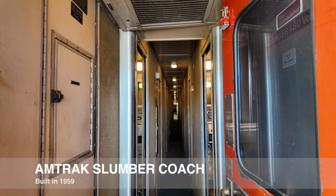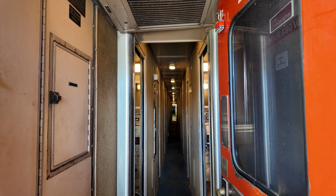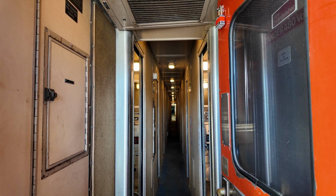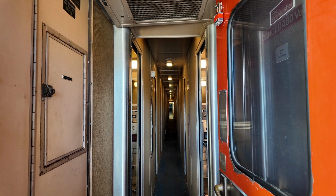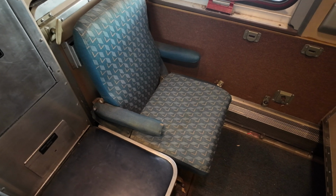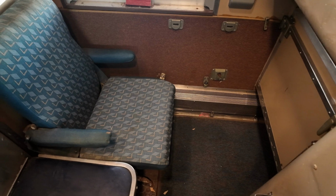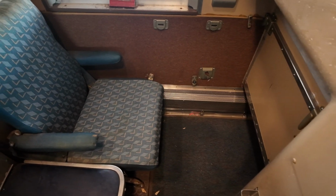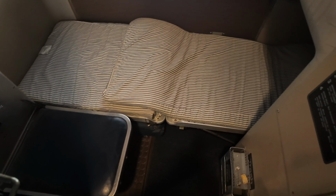This is an Amtrak slumber coach that was built in 1959, so it's relatively modern for this museum. It provided coach sleeping compartments, which did provide a little privacy, but as you'll see, are pretty cramped. This is an individual compartment that has a little sink basin in it. It doesn't look very comfortable to me. Here's one that's configured, I guess, for sleeping, and it doesn't look very comfortable.